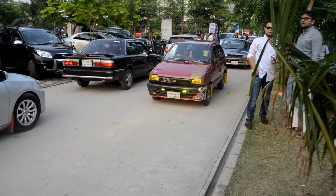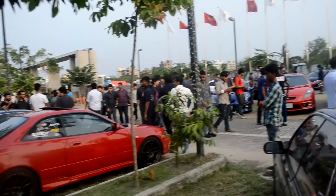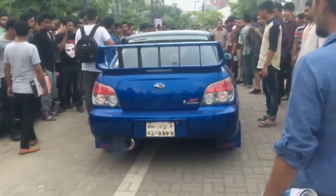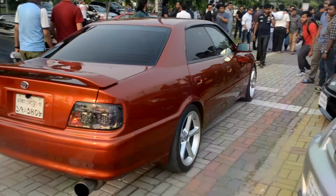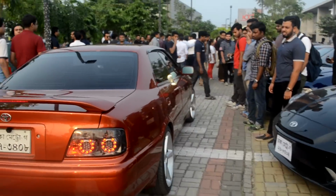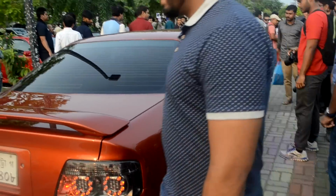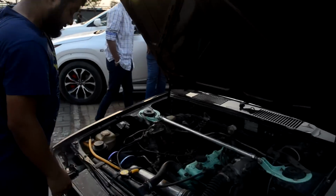Nice Suzuki, bro. I once saw this car up front, when it was with the previous owner. Yeah, this car looks really beautiful in person, man. The wheels especially, it's really well done. Yep. Nice to meet you, Nasib. But you know that.